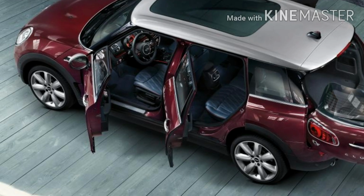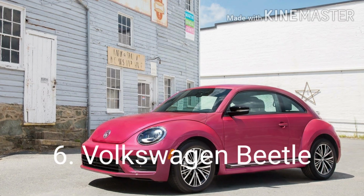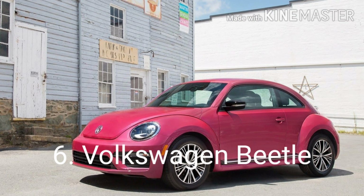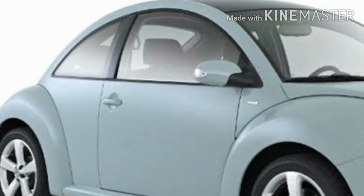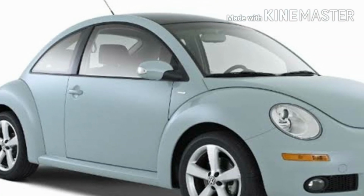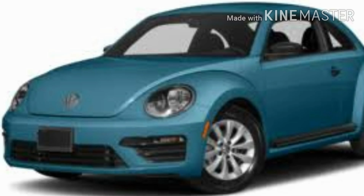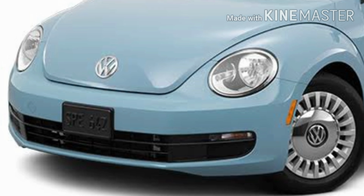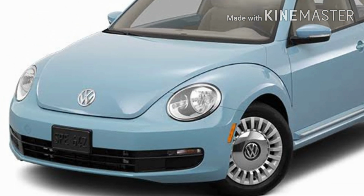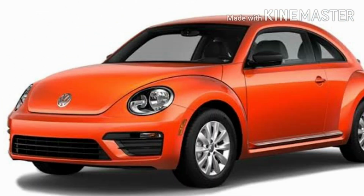6. Volkswagen Beetle. Very few vehicles are as recognizable worldwide as the Volkswagen Beetle, and it's definitely one of the most unique-looking cars available today. The overall bubbly, round shape has defined the Beetle for generations and has helped it stand out from everything else on the market.